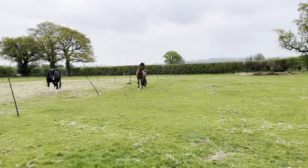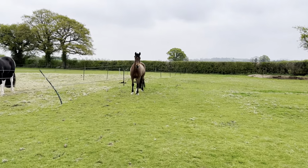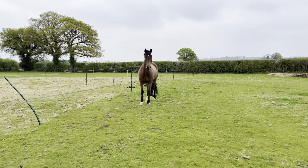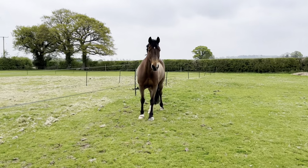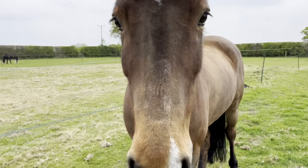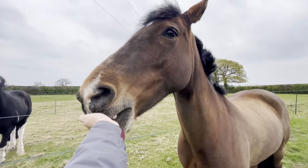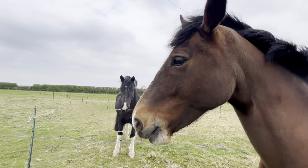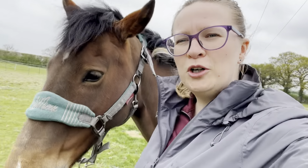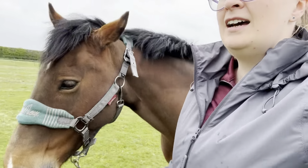Hello. Hi Rox. Hello monkey. Look how muscly you are. Hello monkey, I can see your little face wondering what's going on. Oh, she's a good pony. Marcus, is any for me, please? So I've caught the beast. Haven't I? I've caught you, little monkey.